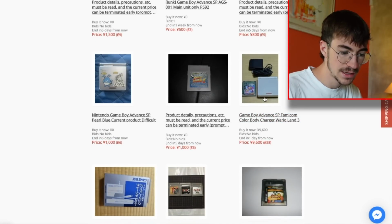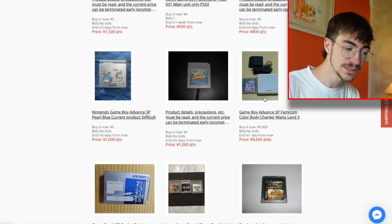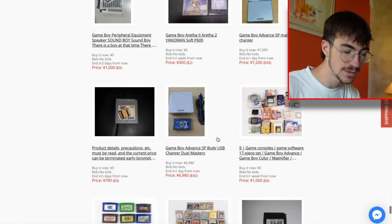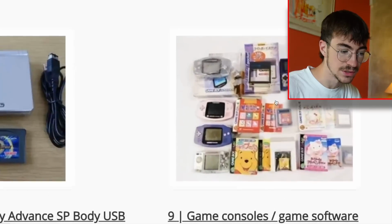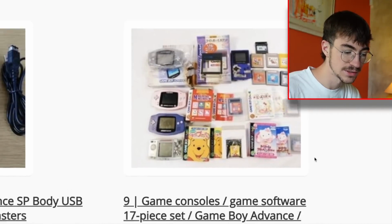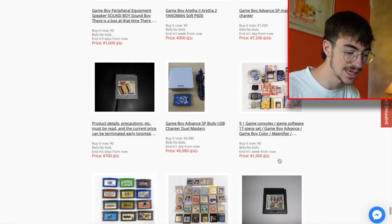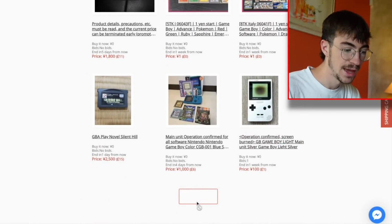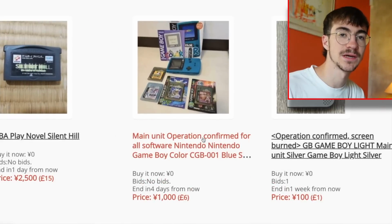£58 for a Game Boy. That's the Famicom edition, so that's a pretty good one. Pretty expensive. £43 there. £42. That's a nice little job lot. Look at all of that stuff. Wowee. Unfortunately, not a buy now, but starting at £6. I mean, you can see how it could be possible to get some really good deals here. Again, another nice one. £6 starting bid.